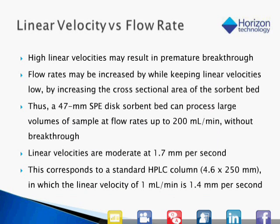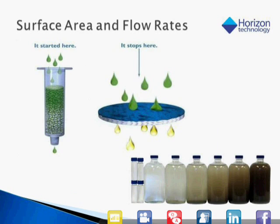The reason is that the linear velocity is still moderate, about 1.7 millimeters per second, and this corresponds to a standard HPLC column where its linear velocity is 1.4. So the disc, because of the larger surface area, allows these faster flow rates to occur, coupled with the small particles that are used, which give us fast kinetics. So the old saying, sometimes big is better, is true when it comes to a disc and its ability. Cartridges, if you go at a slow controlled rate, are good for small volumes or clean samples if they're environmental, whereas a disc is very good for large volume samples or dirty samples.